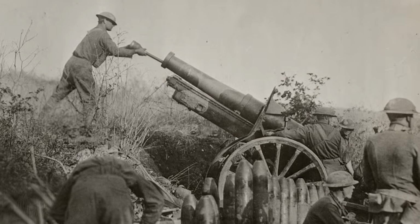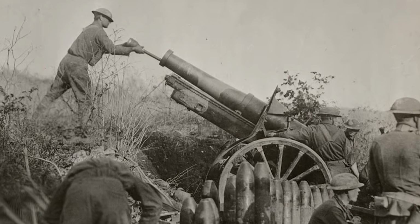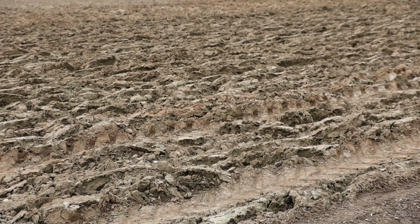It's estimated that during the Great War, nearly a ton of explosives was fired for every square metre held here on the Western Front. Now, as many as 1 in 4 of those shells didn't detonate, which meant they were in the ground, swallowed up by the mud, and stayed in the ground for years after the war.